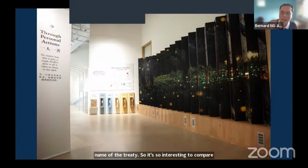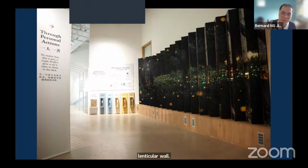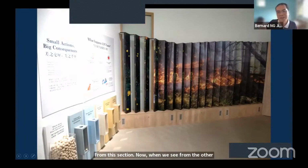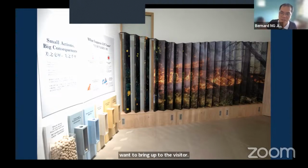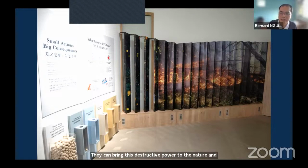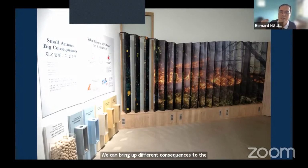Yeah, so we applied the image of this firefly into our design. We have this lenticular wall. Seen from this direction, we can see a very beautiful firefly, nice scenery. But when we see it from the other direction, it shows another message they want to bring out to the visitor. It's the same fire, the same light, but it can bring destructive power to nature and society. So we want to convey to the visitor that in the blink of an eye, in a change of mindset, we can bring out different consequences for nature and for human society. So this is a reminder for all of us that every small action has meaning in itself.